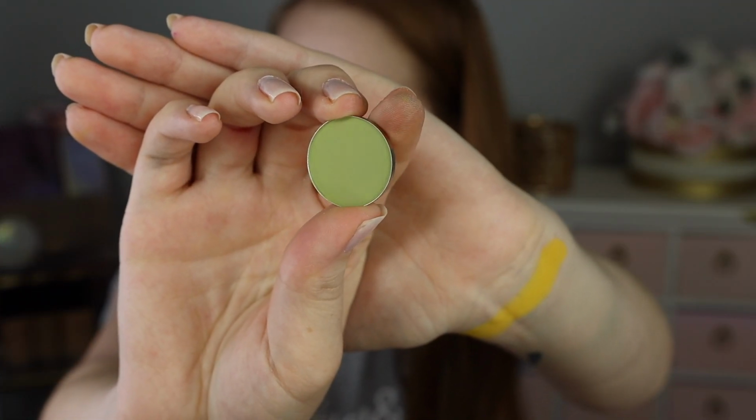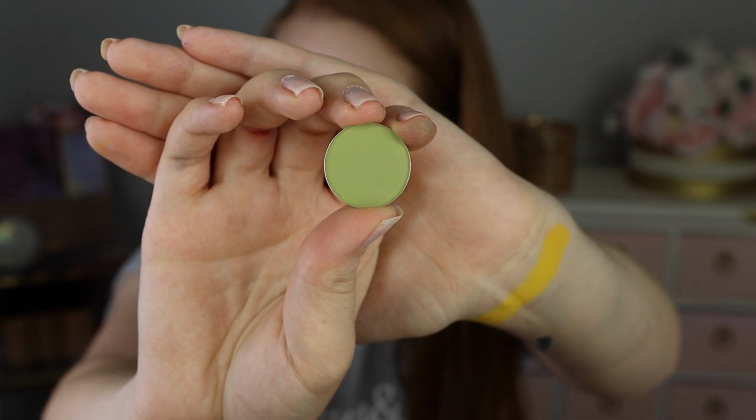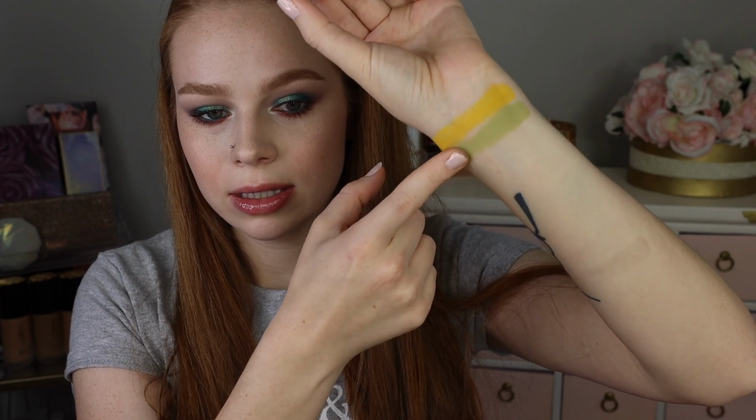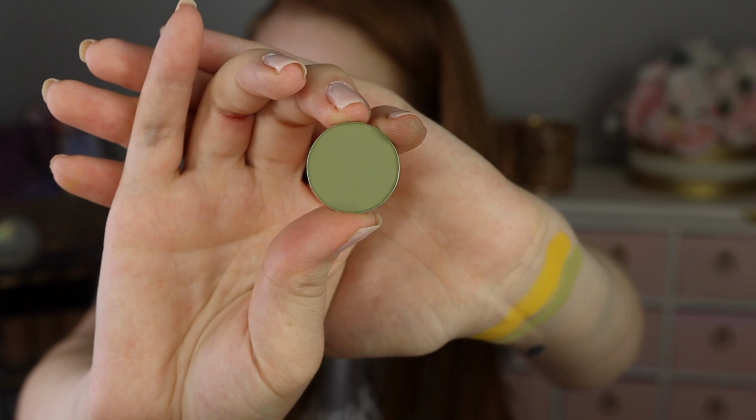Okay, next we have the shade Olivia, which I'm definitely excited about. Just like a light grungy green. It's almost like a pastel olive. Super, super pretty. So there's Olivia. And then we have another grungy green. This one's just a little tiny bit deeper. This is called Camo. Ooh, okay. Super nice as well.